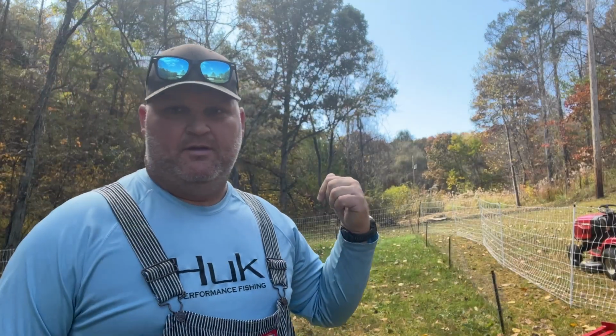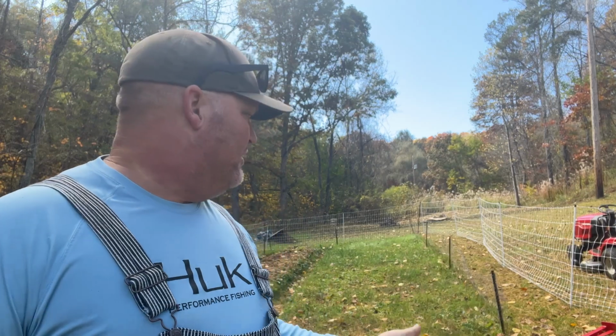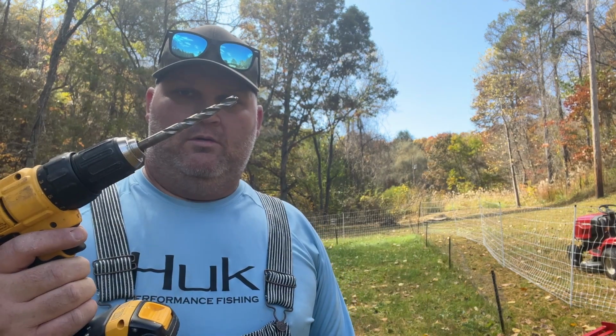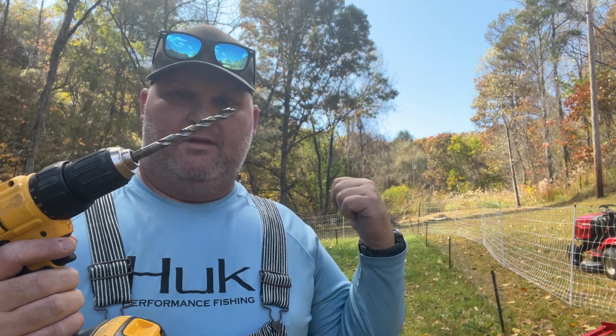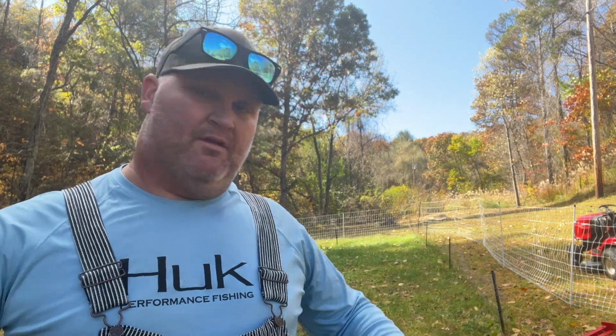All right, so these posts are holding this fence up. They're kind of cheaper U-posts is what I call them. They're not quite a T-post. I have a T-post puller to pull them out. However, there's no knobs or nubs like on a T-post to latch onto, so I have to drill a hole in the post at the top with a 1/2-inch drill bit, and then use a cargo strap hook, link it onto the puller and pop it up.